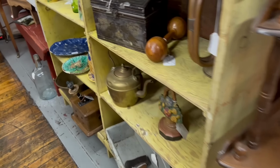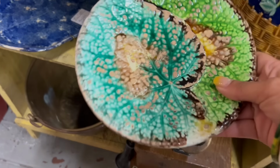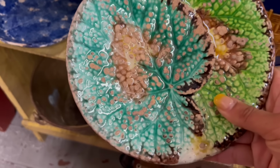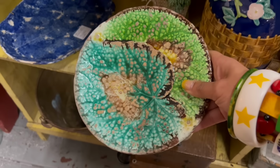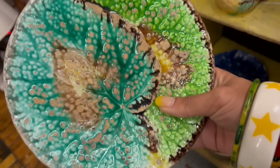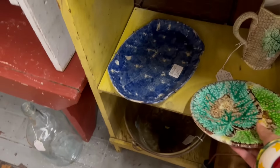And then over here, this is what I see. Hey, that's cool. $8, Majolica plate. I'm not sure how well that would do for me, but it's also like $6. So, kinda on the fence about that. Wait a minute. Well, this is very cool. That's really different. It looks like it's wearing a crown.